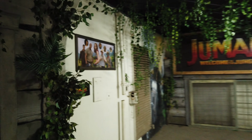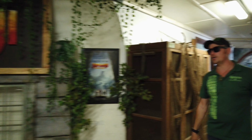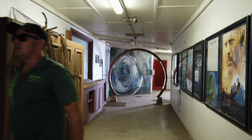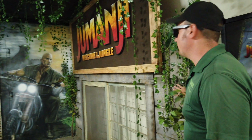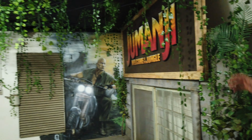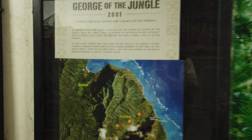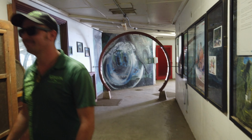Christmas 2017, this movie came out. Jumanji, Welcome to the Jungle, with Dwayne "The Rock" Johnson again. These wooden planks are from the actual movie. This is part of the set, part of the transportation shed where all the vehicles were stored, and they had to decide which vehicle to escape Jumanji with. They actually built that on the property, and this is part of it. So Dwayne Johnson at least looked at these planks, but he may have actually touched them, just for your information.